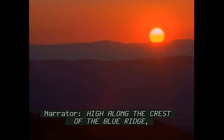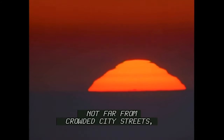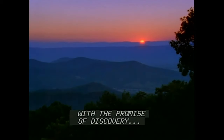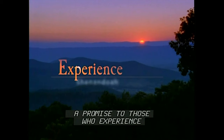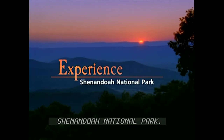High along the crest of the Blue Ridge, not far from crowded city streets, an oasis whispers with the promise of discovery. A promise to those who experience Shenandoah National Park.